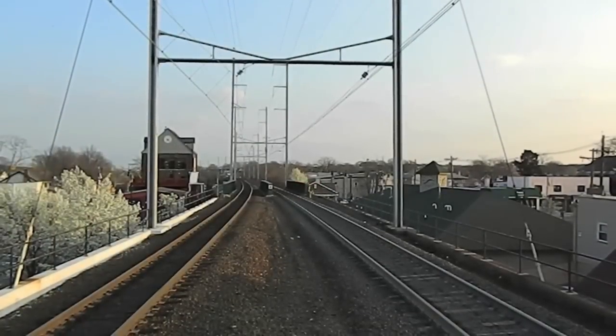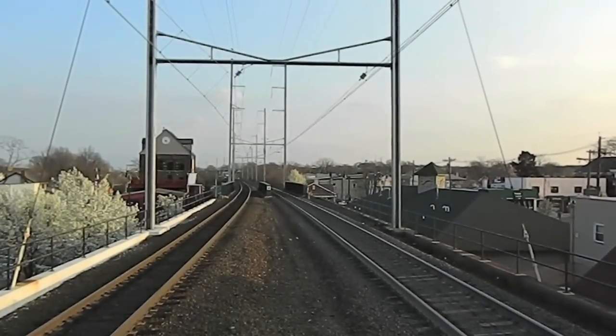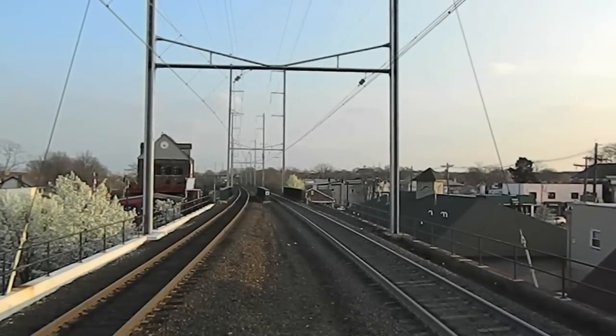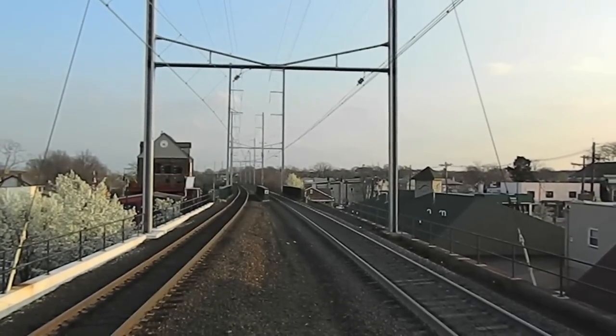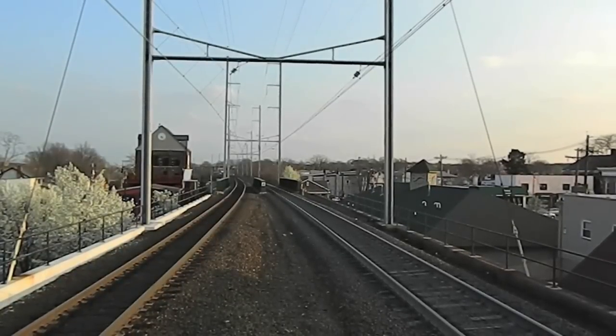New Jersey Transit Comet 4, number 5014, is operating on train number 3269, heading towards Long Branch.